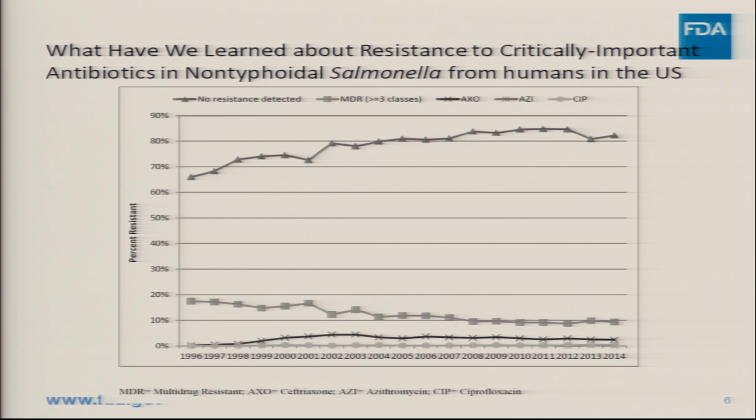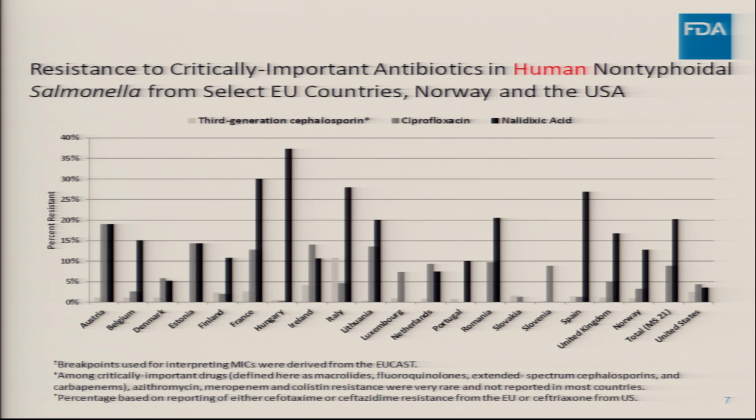And then resistance to critically important antibiotics, which is a category that's widely used now in the risk assessment process. In this case, ceftriaxone, azithromycin, and ciprofloxacin. Only ceftriaxone resistance is material in the human isolates. So when we look at the most important drugs in resistance in human cases of salmonella in the US, the situation, with exceptions by serotype, is not all bad news.